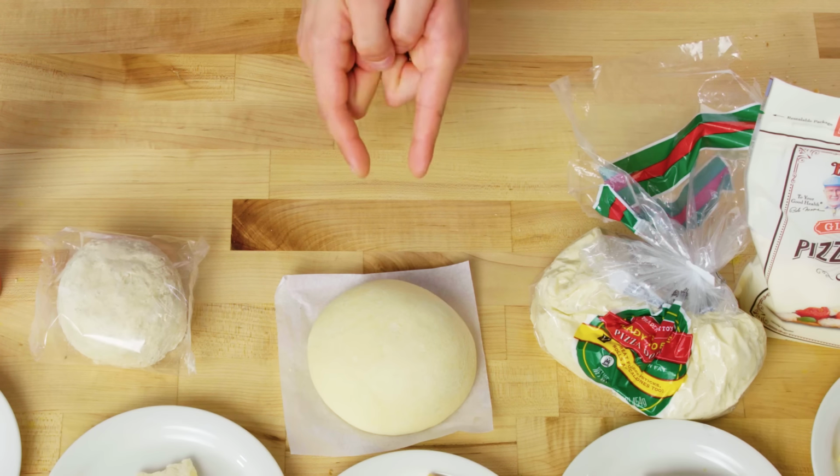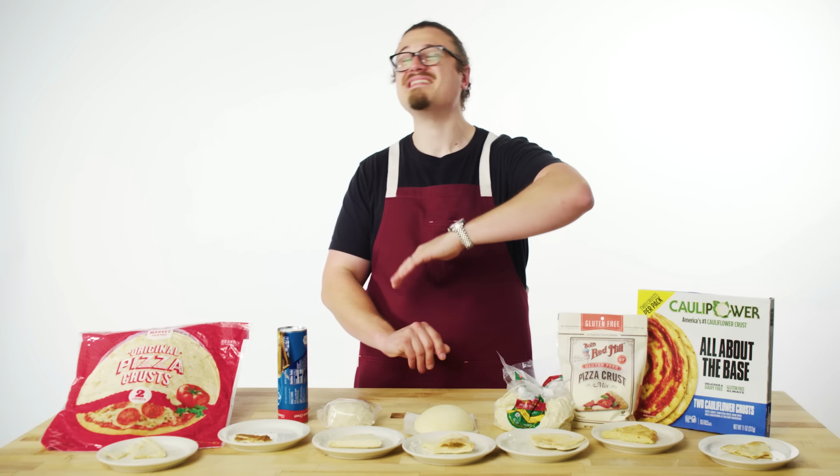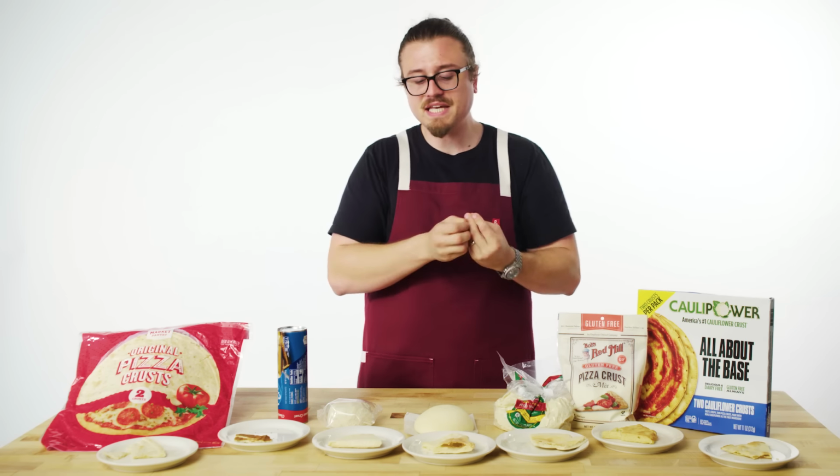Now this is a homemade dough. The salt I wanted. Even in comparison to the frozen dough, the homemade dough wins by a landslide. It's just like a much more diverse experience. The outside is super lacy, thin, crispy, but the inside is chewy. It's got a nice pull and a stretch when you bite it. Let me show you how to make it.